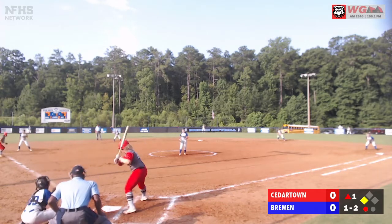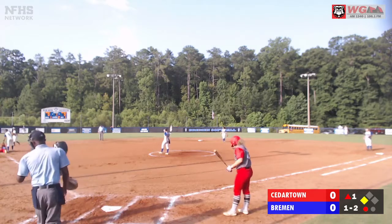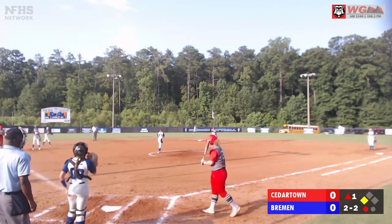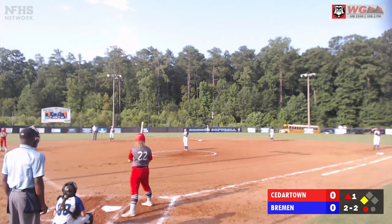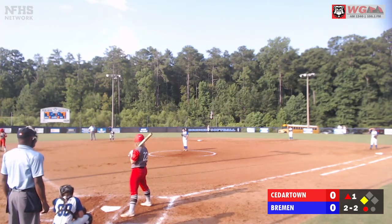Pitch on the way. Just about the same pitch, but this time Mary Seal did not offer at it, and a throw down to third, and Michaela Jordan is back safely. That was a very close play at third base. Michaela Jordan with a good job. Almost caught sleeping, but a great throw there from the catcher. And a very close pitch as well. It was. So that takes the count to 2 balls, 2 strikes. 1 out.